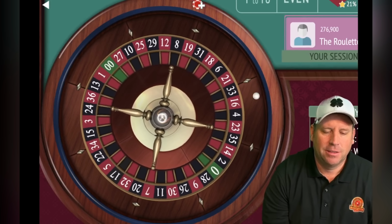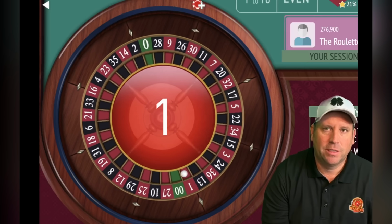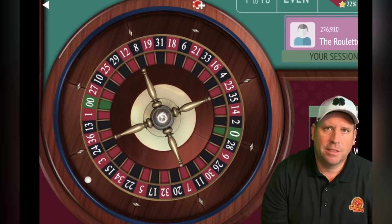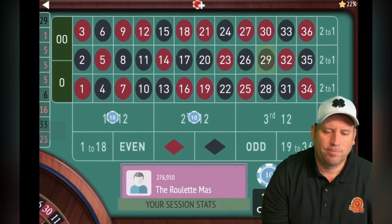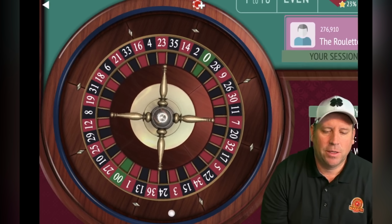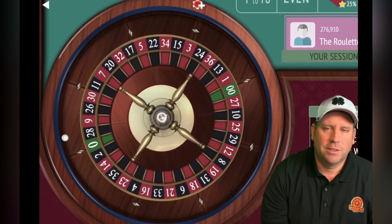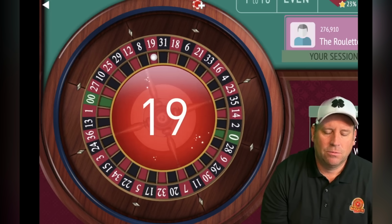Let's see what we get here. What's it gonna be? It's a 1 red. Almost went to the 0, but that's a win. And let's rebet. I'll take as many of these $10 wins in a row as I can get, because there's a loss, 29 black. So we're going to spin without betting just to make sure we don't have 10 or so in a row, third 12. And see, it saved us again. Isn't that fantastic? That's really cool. So we could have 20 in a row, third 12. We wouldn't lose any of them. So now we're ready to bet again.